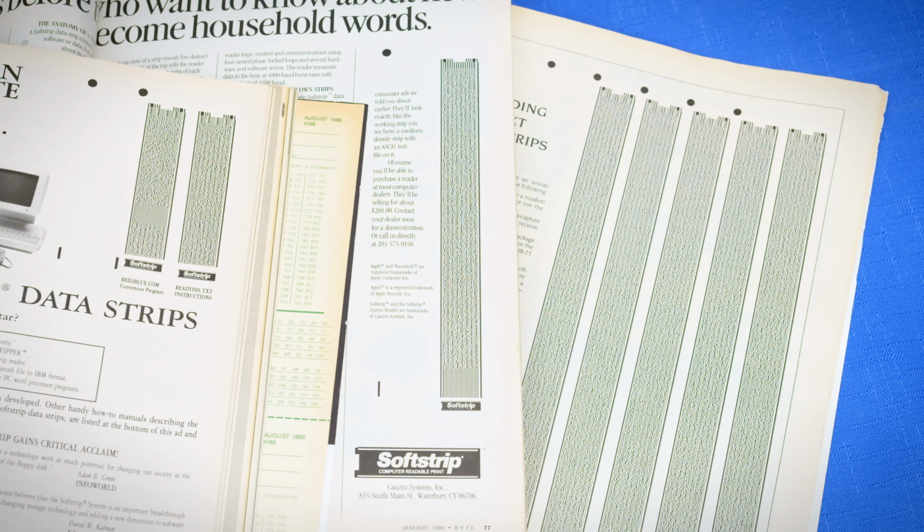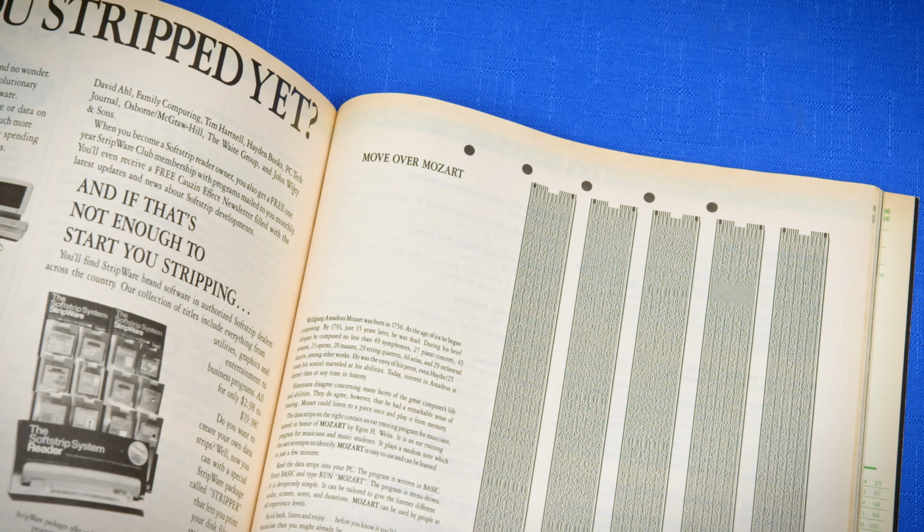I've tested this with a number of strips, and the only failure I've had was a special high density one that we'll talk more about later. This product was exactly the solution that was needed to simplify reading data from paper directly into a computer, and it was easy to use while being robust. But it didn't catch on.